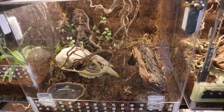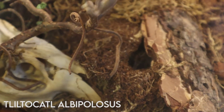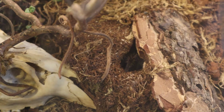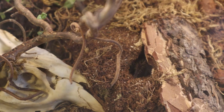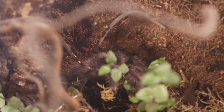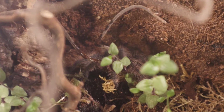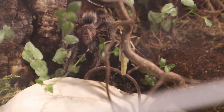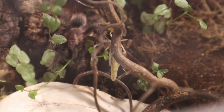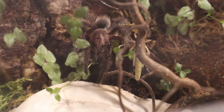My curly hair tarantula, Tliltocatl albopilosus. She went into hiding for about 3 weeks or so, completely sealed off her tunnel. So I just left her to it because I assumed she was going through a molt or something similar, and sure enough she came out all nice and pristine and shiny after her latest molt. And she's been actively hunting hoppers in this video, as you can see, taking those down. So she's quite happy, all healthy and got through her molt successfully.